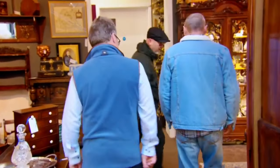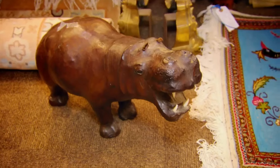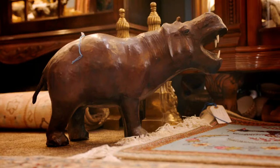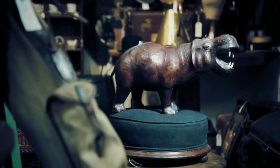Yeah, what about this little hippo here? We walked around the corner and there was a little leather, what everybody calls a little Liberty hippo, because they were retailed through Liberty. And this is quite a good one, actually. It's in nice condition. Tail's on there, remnants of the ears. Still has its tusks. So, not bad at all.